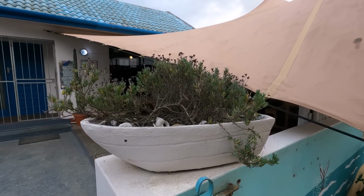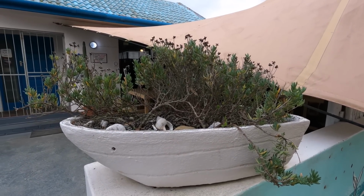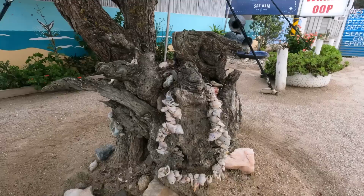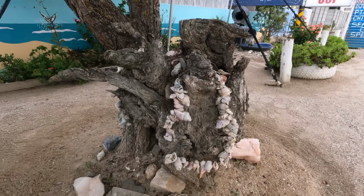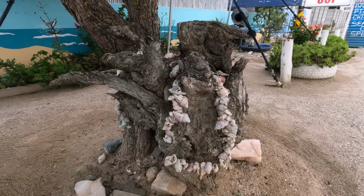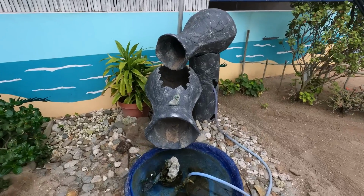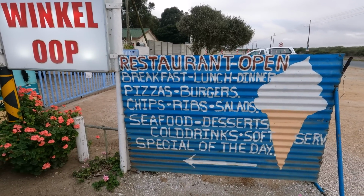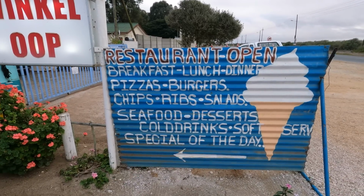Again, you know, just the art, all the things that people do in Dwarskersbos to make their town pretty. Look at this little boat. Here's one of those shell necklaces. You'll remember people like Mercer in Lambert's Bay produce art like this. Another water display here, and a little frog, and some of the things you can come and eat here: pizzas, burgers, chips, and of course seafood. Classic West Coast.